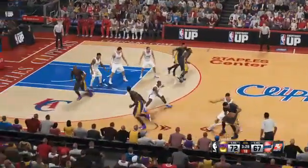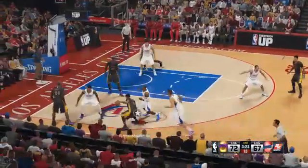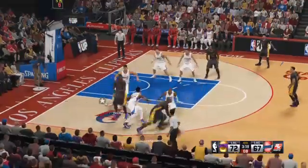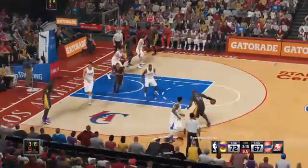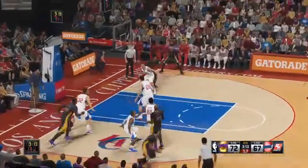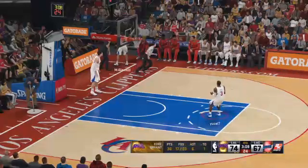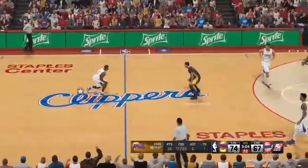Los Angeles on D. They've allowed just 7 points here in the fourth quarter. Clarkson kicks to Bryant. Randall with a screen for Bryant. 5 to shoot. Unloads. Again, the Lakers. His work at the offensive end has been phenomenal. Maybe reason number 1, they're ahead.